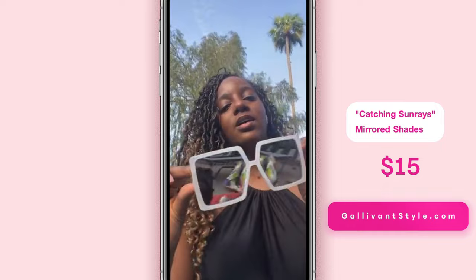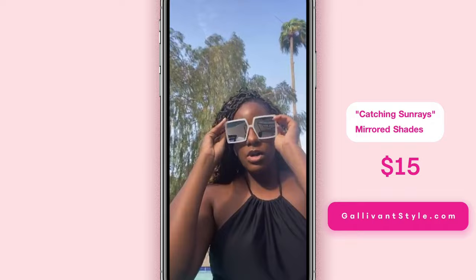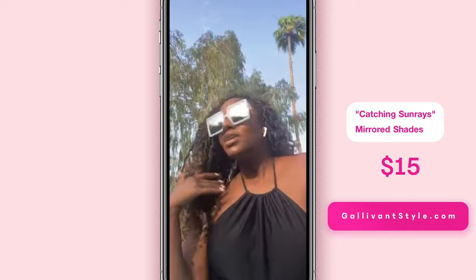Sunrays sunglasses in the color gray. This is for y'all who don't really rock with the colors that much, but you want a little something nice, oversized, you know.